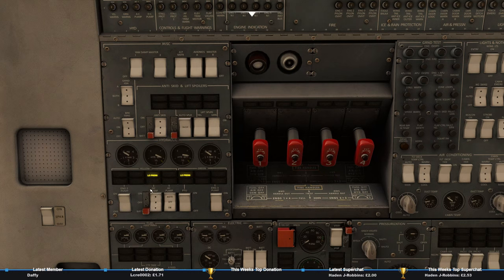Guys, what do you think of the aircraft? What do you think of it? Really, really enjoy it. I've always enjoyed the 146, but look at the graphics as well.